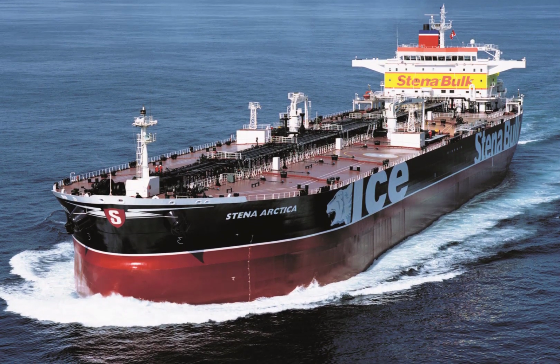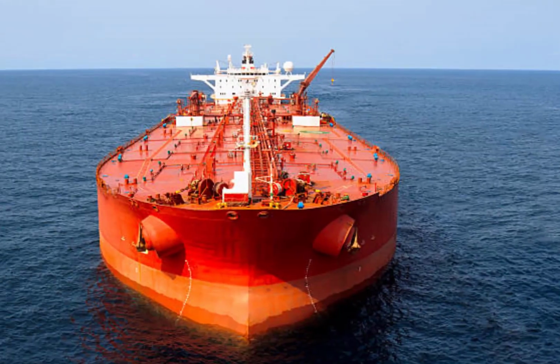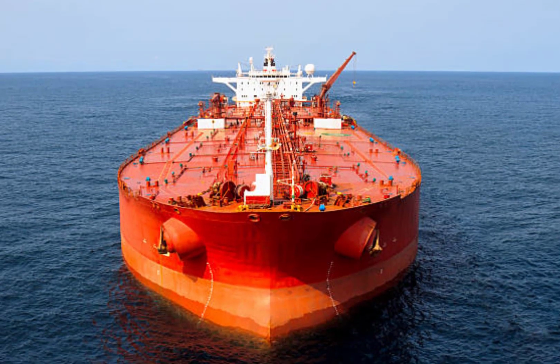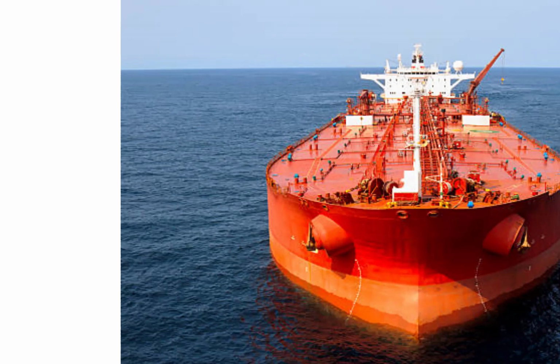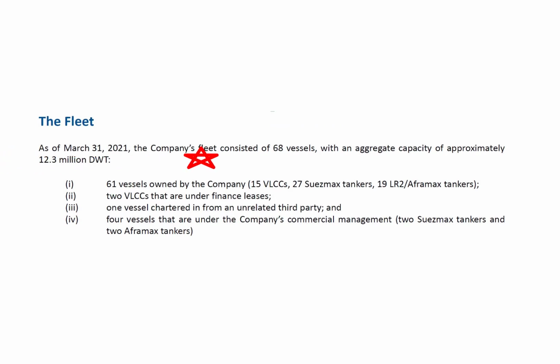Its primary business is transporting crude oil. The company is headquartered in Bermuda and was founded in 1985. It started trading in '98 and can be found on the New York Stock Exchange, Oslo, Mexican Bolsa, and London Stock Exchange. Its fleet consists of 68 vessels with an aggregate capacity of 12.3 million dry weight tons.